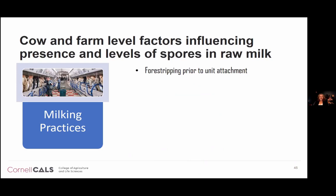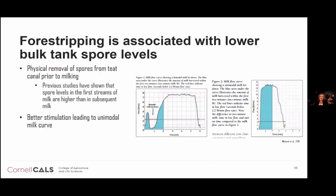As far as milking practices, we know that milking practices really are the bulk of the influence on how many spores can get from the environment into the raw milk. And forestripping is at the top of the pack for things that are important. Forestripping prior to unit attachment is part of your milking procedures. And that's really for two reasons.